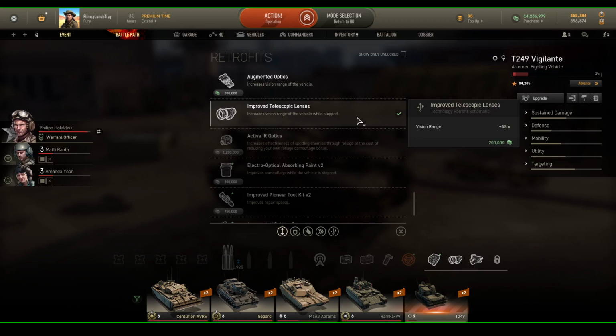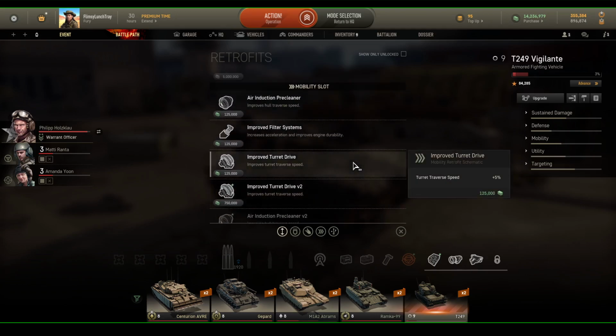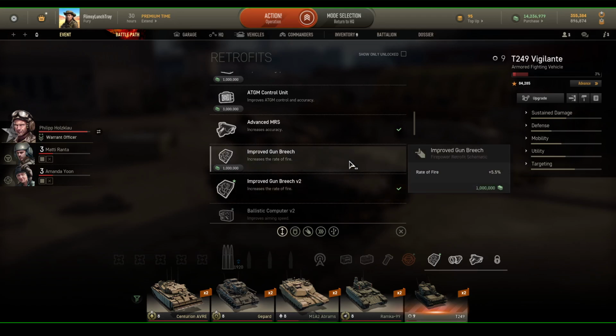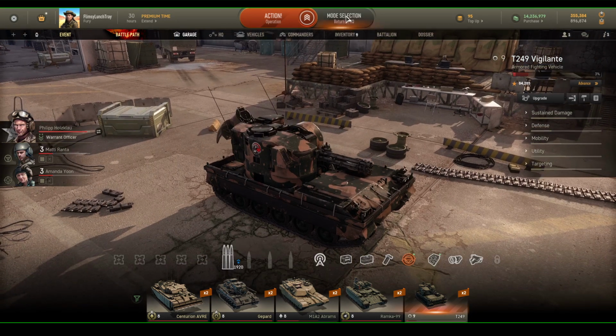And continuing on, we have the improved telescopic lens. This is increasing our vision range while we're stopped. So pretty valuable. You'll often be helping your team with spotting damage, so you can have some significant spotting damage. At least that's what I've noticed in the few battles I've played with the tank so far, or AFV, excuse me. And then, yeah, I skipped right over it. We have the improved gun breach version 2. So our rate of fire is plus 12.5% versus plus 5.5%. So yeah, I think that covers it all said and done.